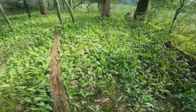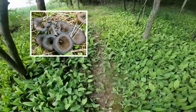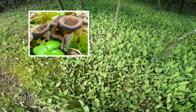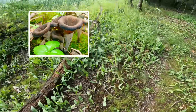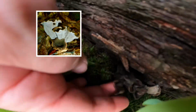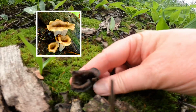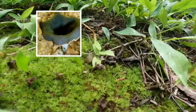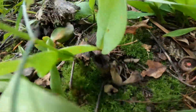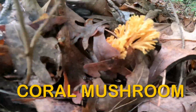Let's continue searching. Black trumpets really like to fruit where moisture condenses like on moss. And that's why I checked this little mossy spot and how I found these few. They like this. They're soft. See how they look like a trumpet? They're everywhere in here. I'm not picking these though because they've been ruined by the heat and the rain. There's plenty though. Another early summer mushroom, one of the corals.